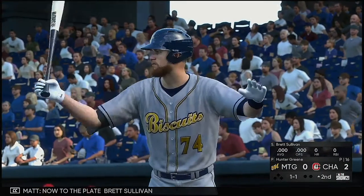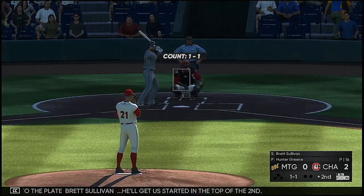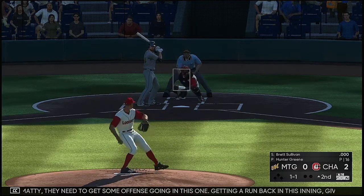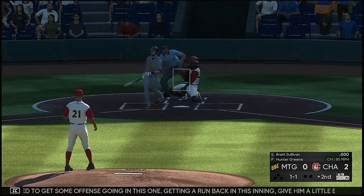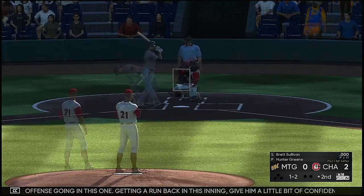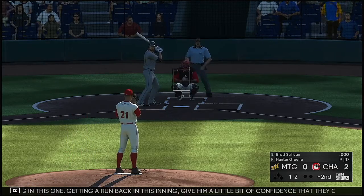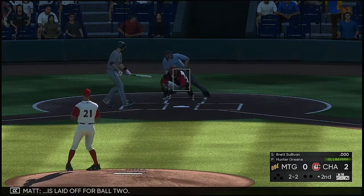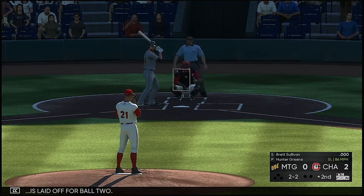Now to the plate, Brett Sullivan. He'll get us started in the top of the second. Hey, Matty, they need to get some offense going in this one. Getting a run back in this inning would give them a little bit of confidence that they can keep up in this game. Here comes the 1-2. Laid off for ball two.